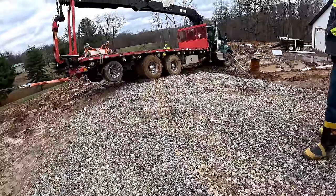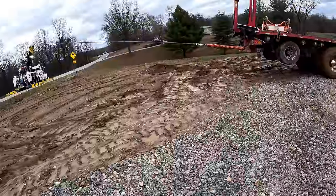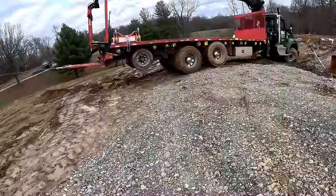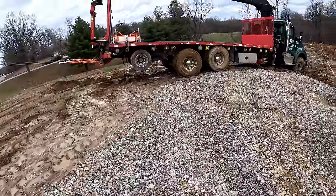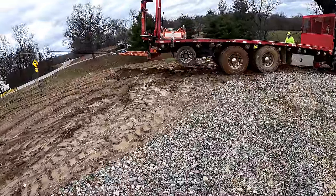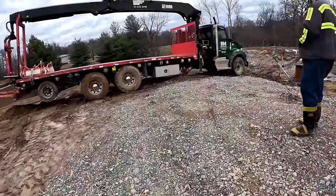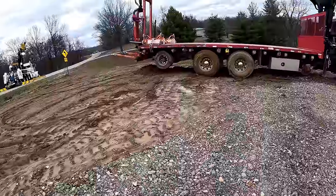I got him. Release brakes. Nope, because he's going to skate if he does. What we may have to do is go down, get him backed up as much as we can, have him straighten the tires. Then we can go down and turn around and come back and grab the front end and spin him around. Yep, I figured as much. I just want it back far enough to where I can get the steer axle if we need it.